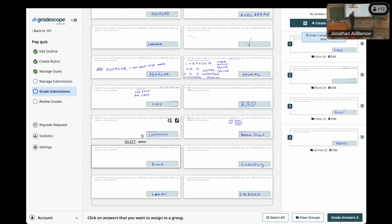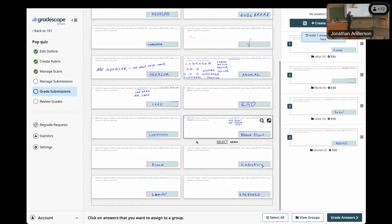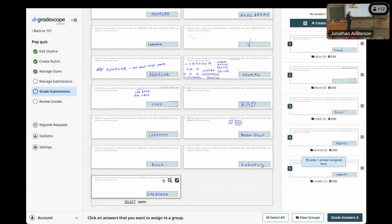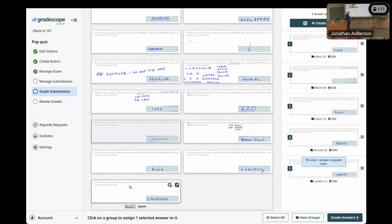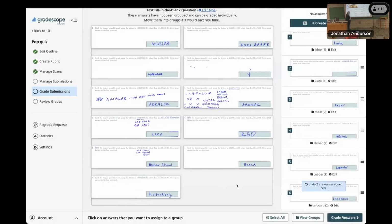And we could take loader and loader. I see two loader. No, I saw a loader. So let's say there were more than one loader. We could create a new group over here with a loader. And we could drag that one into loader, right? So we continue to work these down. We got two larboards, right? So we create another group for larboard, which is actually the right answer. Or one of the right answers. And we continue to do that.